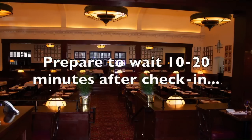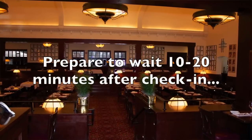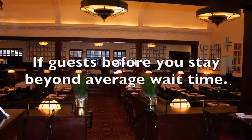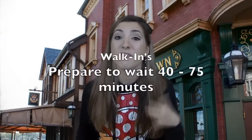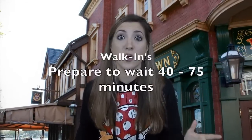Because of this time slot system, you may end up waiting 10 to 20 minutes once you check in at the restaurant if the guests before you stay longer than that average time. However, this is a much shorter time than if you're a walk-in. Disney does not reserve any tables for walk-ins, none. So if you are a walk-in, prepare to wait 40 to 75 minutes or be told that there's no tables available at all. You have been warned.